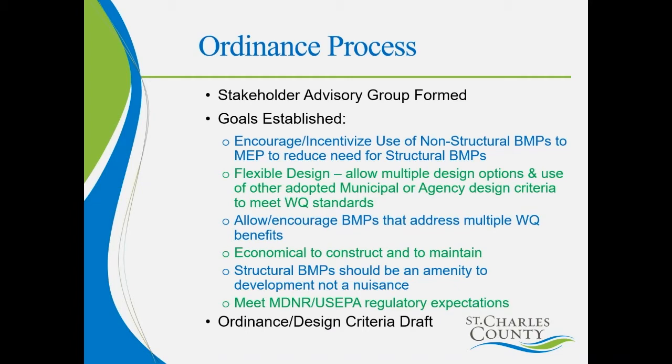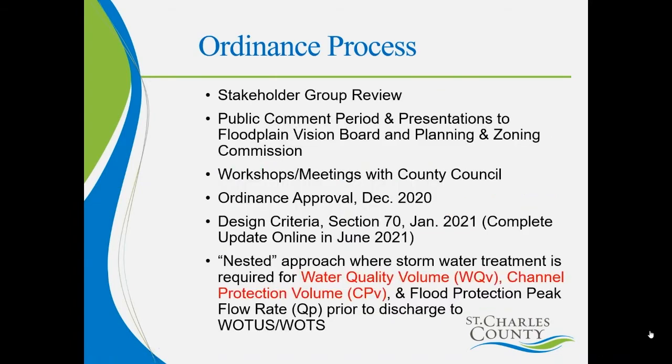So with that, we began a draft of the ordinance and design criteria. We got back with our stakeholder group for their review. We finished up our preliminary draft and sent it out for public comment. We had presentations to our Floodplain Advisory Board and our Planning and Zoning Commission. We ran our drafts by our Commission on Environmental Quality. So we tried to get as much public comment and involvement as possible with this. We held workshops with our county council. We had to have several meetings with our county council. This didn't go through right away. It took a few meetings. There were some things that got changed throughout, but it worked.